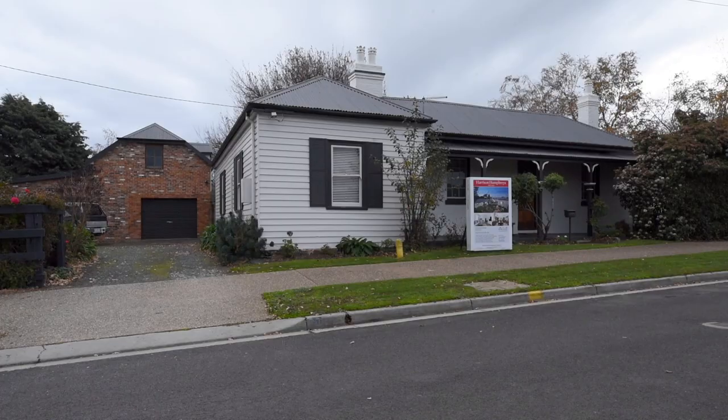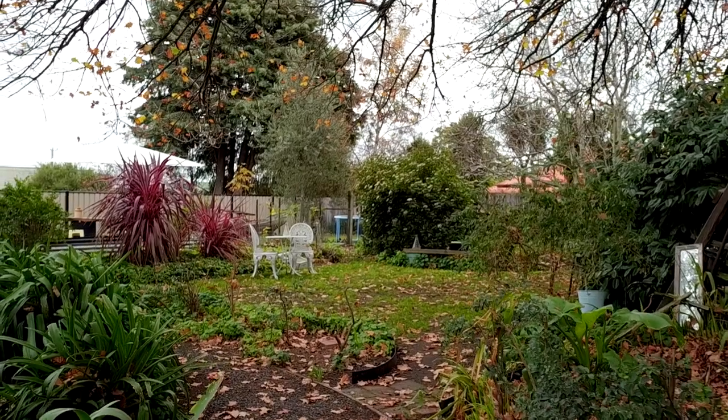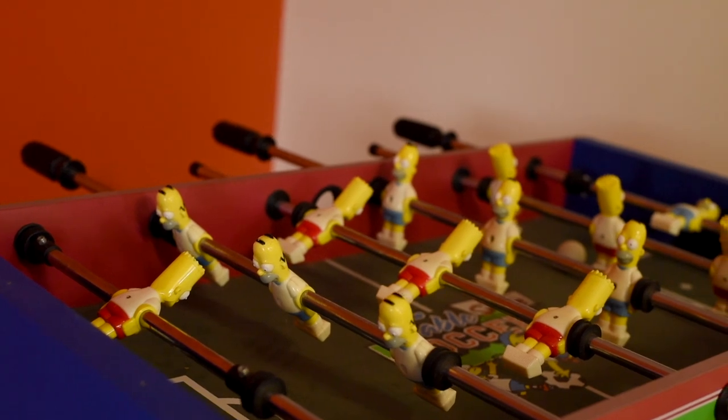Separate to the main building is also the large double brick garage and workshop with barn doors that leads through to the garden and the entertaining area behind. The garage also has a studio loft above, which could be a man cave or fourth bedroom.